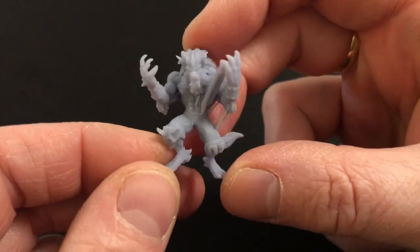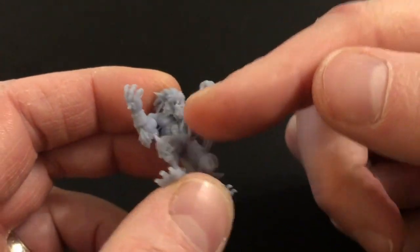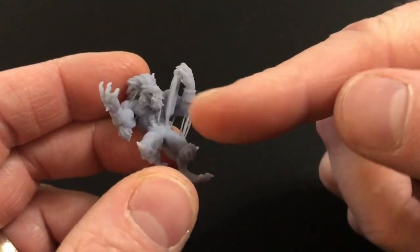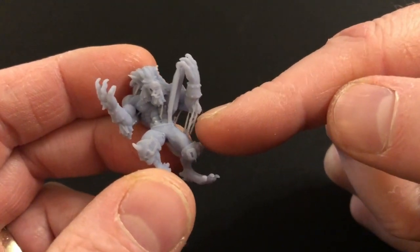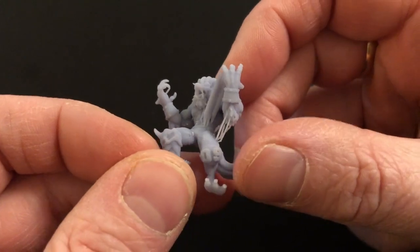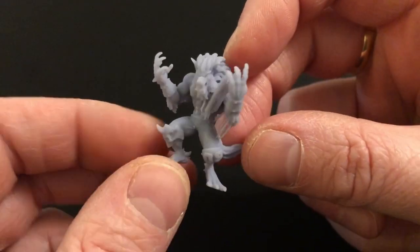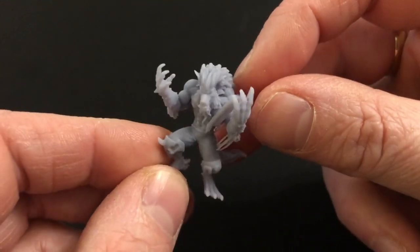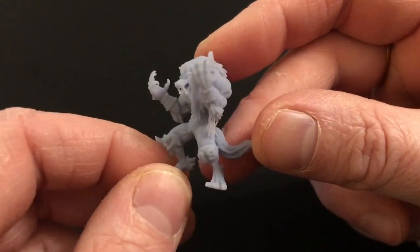Really good sculpt, really good detail. You can see that unlike the other miniatures that I've received from WePrint Miniatures, we still have all of the support bars in here. There's lots and lots of cleanup on this miniature that I haven't seen on any of the others. That's not the end of the world, that's easy enough to do, but it is weird that there's so much on this one compared to nothing at all on the others.